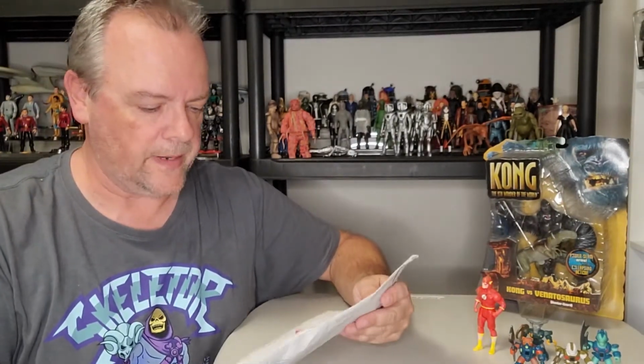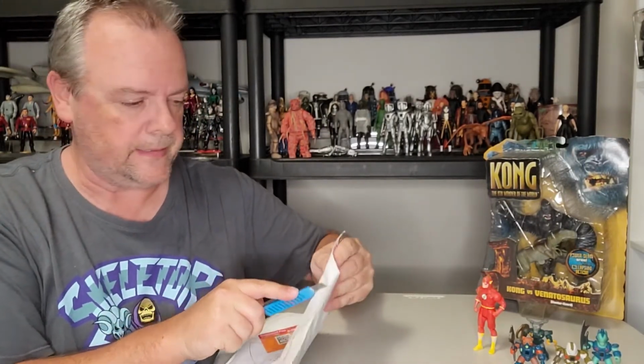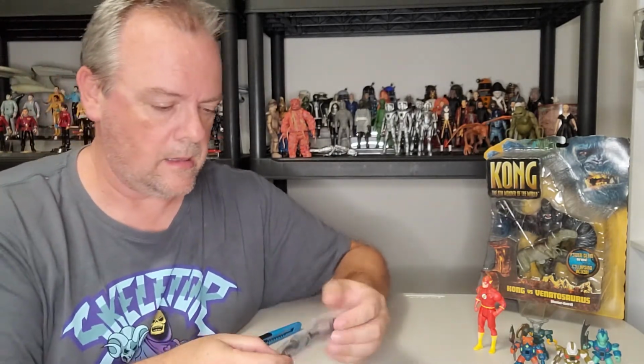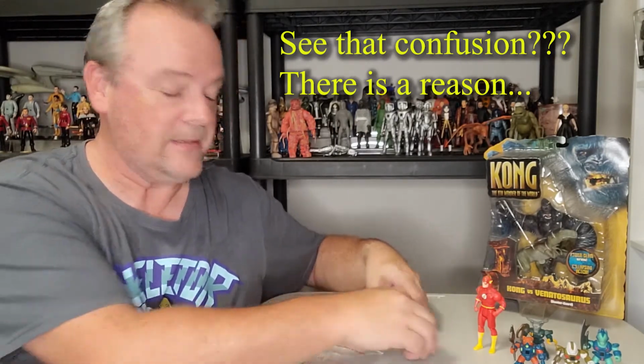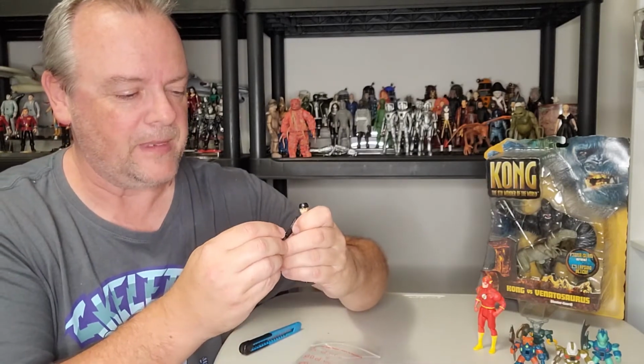All right, next one. This one says medical supplies. So not only am I ordering glass, I'm also ordering medical supplies. This is a very simple one, yeah. Oh, I don't have this figure, Imperial Commander.